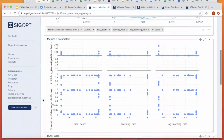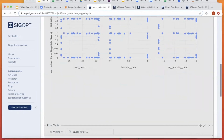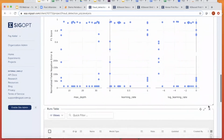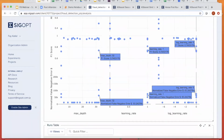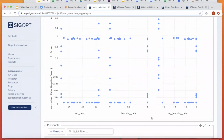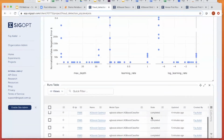Also, I have this metrics versus parameters chart, which I can extend if I want to get a better look at these numbers. Another thing that I can do, and as you can see here, as I hover over one particular point, it shows me all the other metrics for that particular experiment or training run where they landed. This is very interactive.